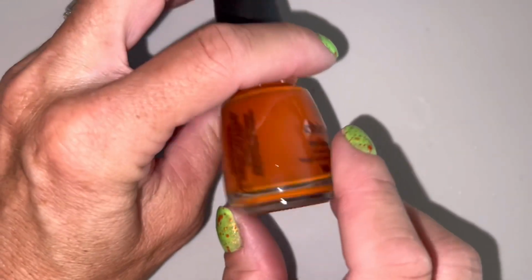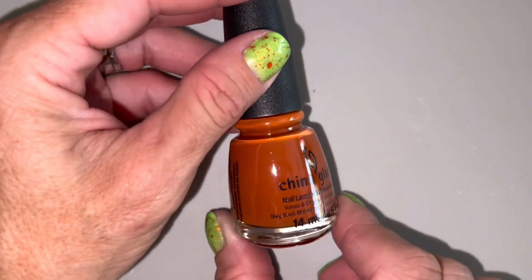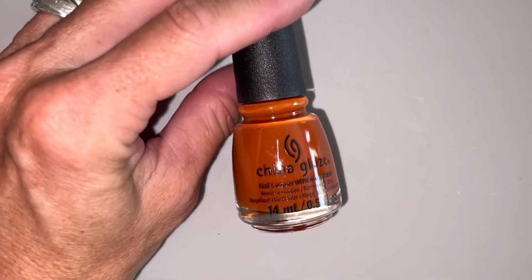I think this is why I don't really love fall, because the colors never look that great on me. But these are ones you're going to wear? Well, they're on my rack and I hope to wear them. So yes, I got to try it and see.